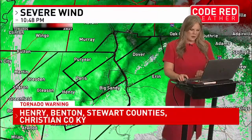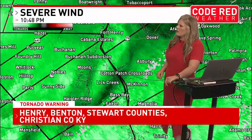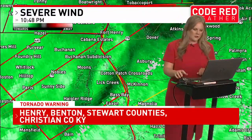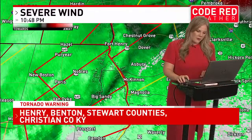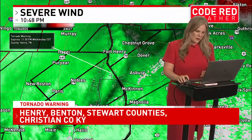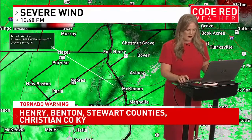The other one in northern portions of Benton County. Some rotation there, but we're not seeing anything yet. I think that's too concerning, at least. Weather Service has not noted that. Might be, boy, there's just a couple areas that we're looking at there through Henry County, even southern Stewart County, and into Houston, or Benton County, I should say, butting up next to Houston County.